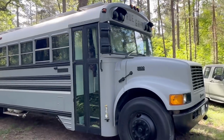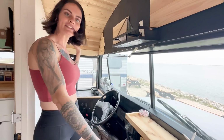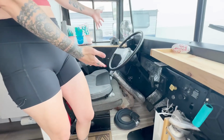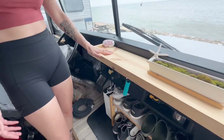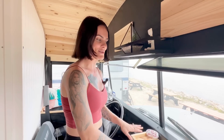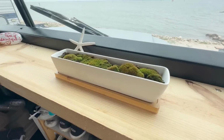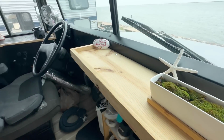Let's take a tour of our 38-foot school bus. All right, so this is the driver's seat, as you can tell. On this side, we hand built this shelf. There used to be the old school bus handle here, so we made this here, and we've got some moss that we found while hiking that we're trying to keep alive, but it has been quite difficult to keep alive.